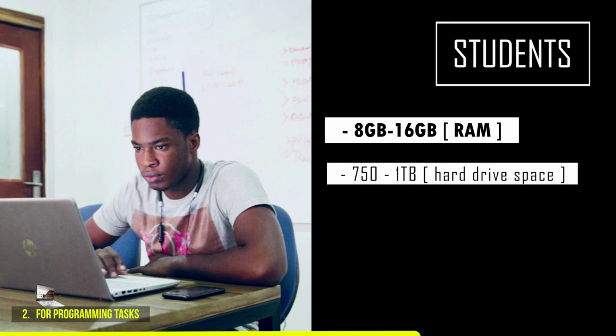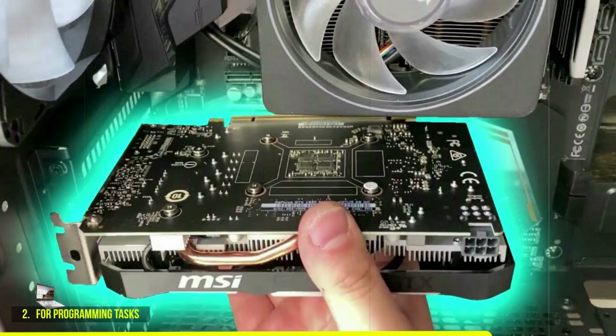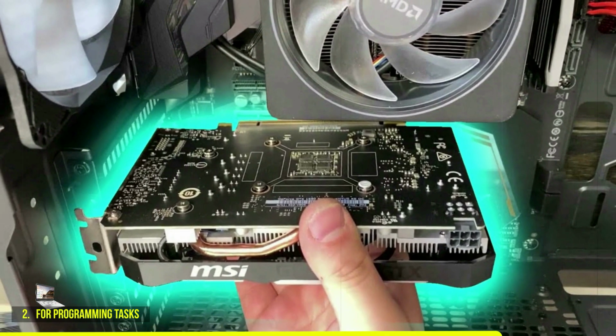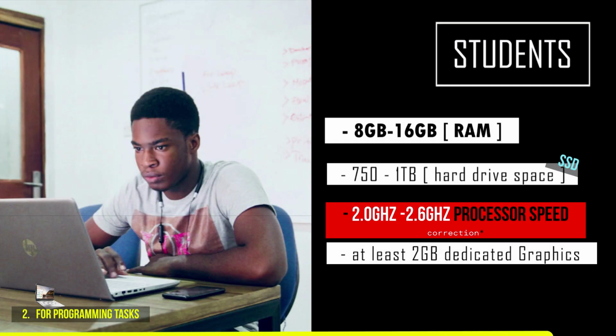And then 750 gigs to 1 terabyte of storage space, preferably SSD. A processor speed of at least 2.6 to 2.9 gigahertz is also just fine. Finally, since programmers don't rely heavily on graphics, I don't think we need to be focusing on the graphics aspect of your PC, except for having a good screen so that you can display accurate colors when you program. So having a PC with a reasonable amount of graphics is just fine for any person looking to go into programming, because they don't make use of graphics that much.